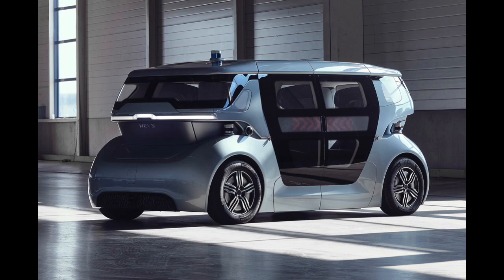What is it? Is it a self-driving electric shuttle? Electric shuttle. It's basically the autonomous Uber of London. Or Uber Pool, when you share the Uber around London. It's basically that, but autonomous.